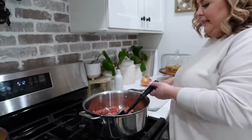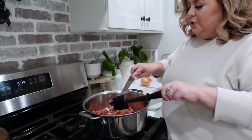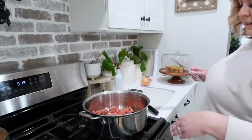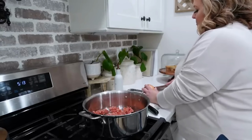Right now it's gonna kind of come together. It's not gonna be as easy to break up, but as it cooks, it will be easier to separate. So just keep that nearby because we're gonna keep using that. You're gonna cook this at medium high. And then we're gonna go ahead and dice up one small onion.